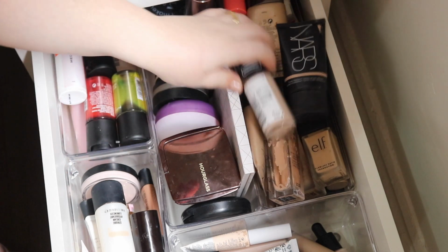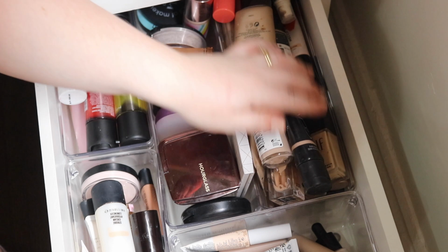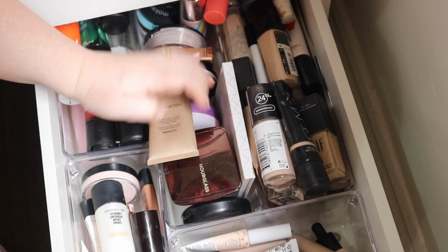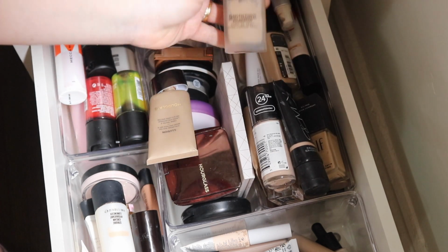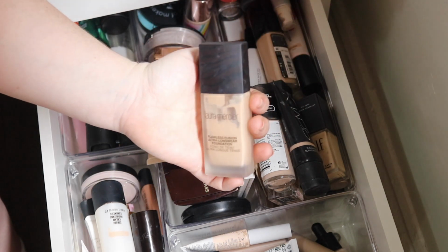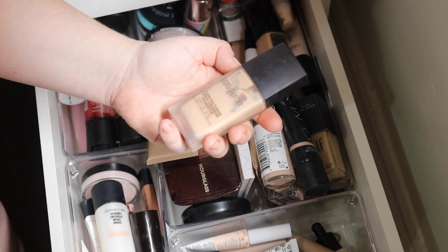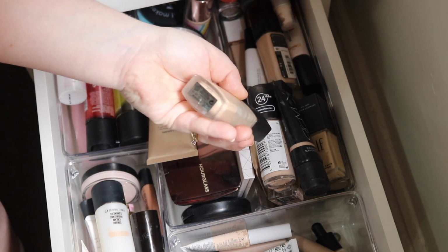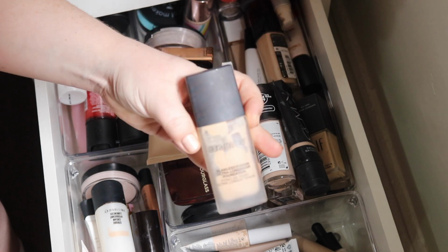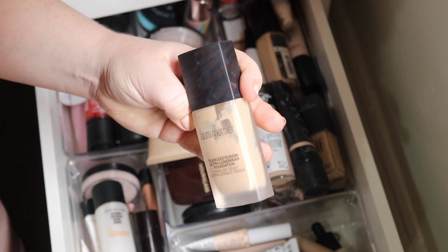And then foundation, I like to pick 2 foundations, one a little bit more fuller coverage. I do have some new ones in my collection. I'm going to pick this. I got this from work, so it's not full. This is the Laura Mercier Flawless Fusion Ultra Longwear, and I got the shade 2N1 Cashew. So this is more matte. This is if I go out, I'd more likely wear this.